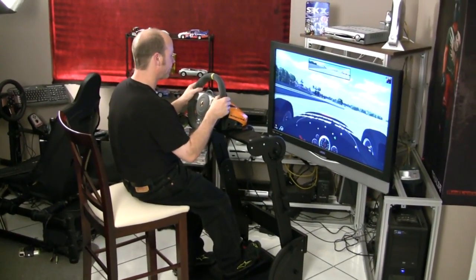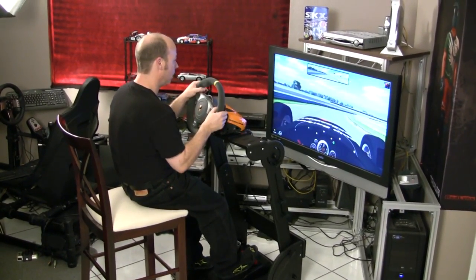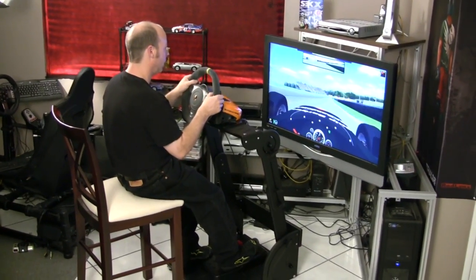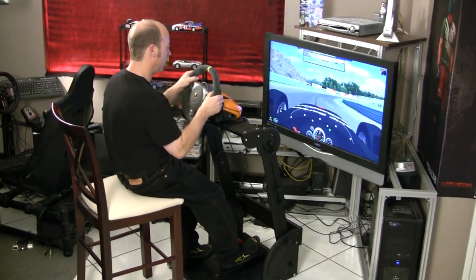It's very pricey compared to other wheel stands. Sorry to interrupt you, but it kind of puts it out of the wheel stand price point, because they're usually under $200. And this puts you into some of the less expensive rig prices.